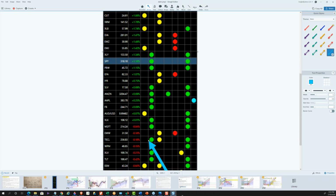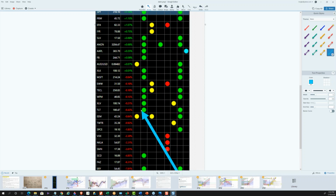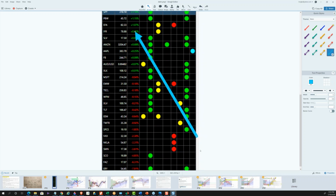Nothing wrong with that. So what underperformed the S&P? I'm just going to cut right to the bottom of it and say, hey, the things that got smashed today: ERY, FAZ. So FAZ is that triple inverse finance. Triple energy, minus 7.8. Triple inverse oil, minus 4.4. Inverse materials, 3.6. Nikola Motors, 3%. Virgin Galactic, 1.8. Twitter, minus 1%. And then you can read the rest. There's tech, Microsoft, Mexico. Amazon, Apple, and Facebook in this little cluster.